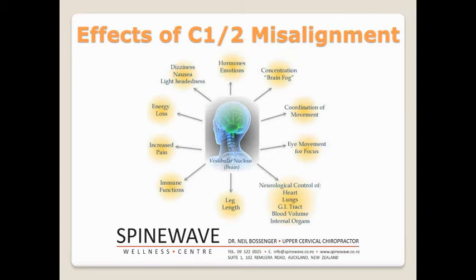As it relates to the autonomic nervous system, neurological control of heart, lungs, gut, blood pressure, and how your organs are working, upper cervical problems are a classic indicator for high blood pressure. Invariably, almost anyone I've seen with high blood pressure problems has an upper cervical component to that problem because of how the brainstem is controlling blood volume and controlling the heart. And it's imperative to get the spine checked at the same time as taking blood pressure medication. Looking after someone with those sort of problems needs to be multimodal, multifactorial. It cannot just be one aspect only.